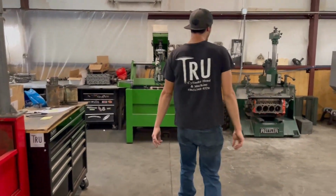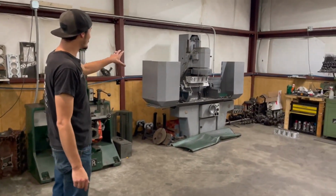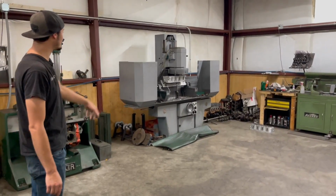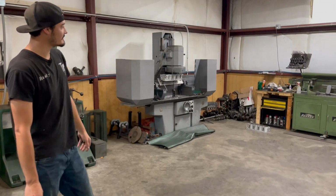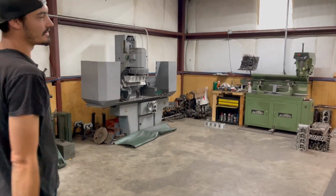We got our Peterson Power Stroke home, Rottler boring set up. We got a CVN PCD style surfacer there that does all our decking, cylinder head surfacing. That green machine in the back, that's our valve guide and seat machine that does all our valve jobs, valve guide work. Pretty much anything cylinder head related is done there.